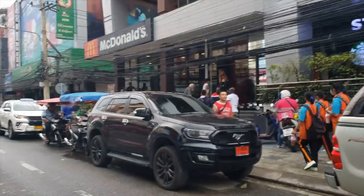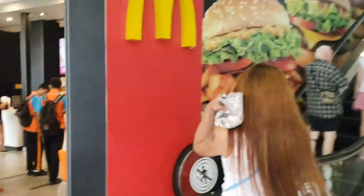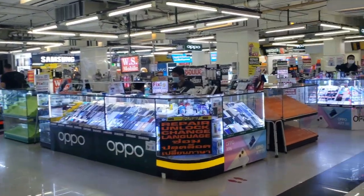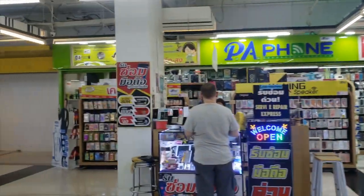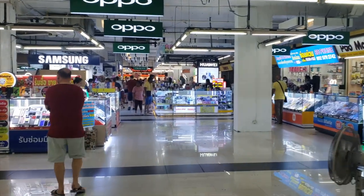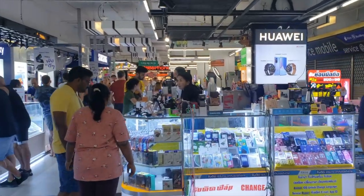So this is Tukum. Let's go take a look. So if you pass McDonald's, you go up, you will see many stores. So you can repair your phone here or buy a new one. Actually, it's kind of a big market for electronics. You can buy things like blogger lights, many varieties of phones, repair computers, or order a custom-made PC on floor number 3.